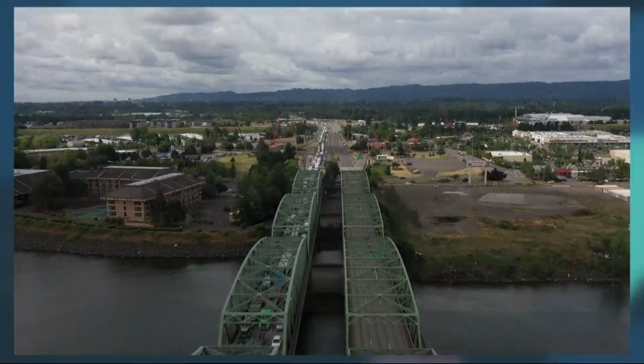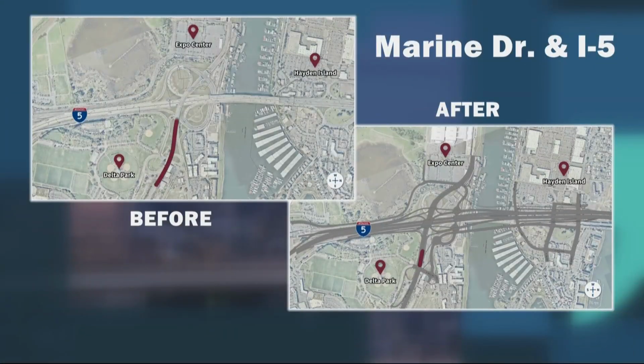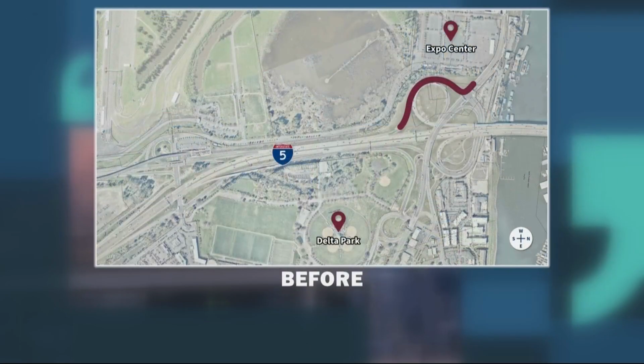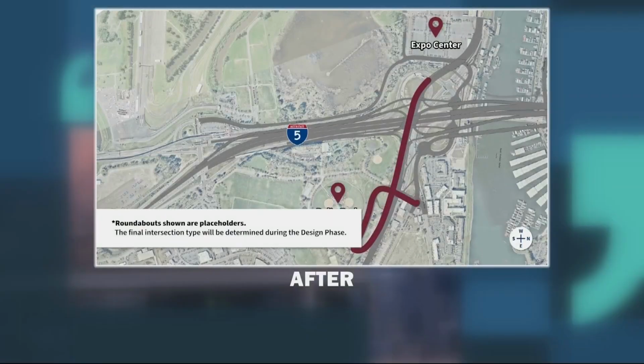Let's explain. Take this upgraded Marine Drive interchange, for example. If you're getting onto I-5 at Marine Drive, you won't be contending with loops anymore, just left and right turns at an intersection. But there are some changes where you might look at the before and after and wonder, wait, why are we doing this? Let's say you're trying to get from Marine Drive to Victory Boulevard. Right now, it's easy to just hop on I-5 for one exit and then hop back off. After the Interstate Bridge upgrade, not so much.